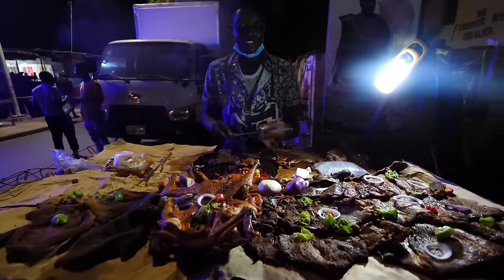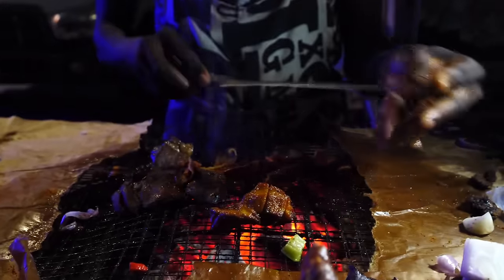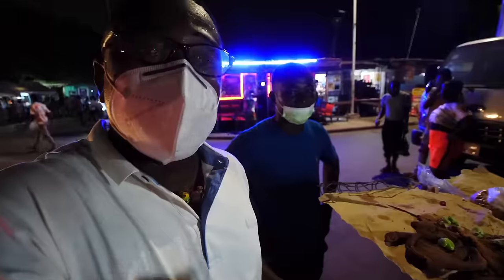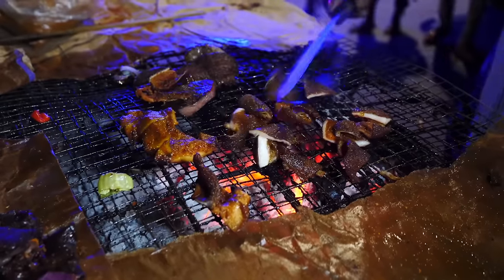This is what the Nigerians would say, suya. We call it tawo here. So you buy this, they cut it into pieces, put some sauce on it, some powdered pepper on it, spices on it, and then people drink with them. You take one, you have your beer or your liquor or whatever you want to drink with it.